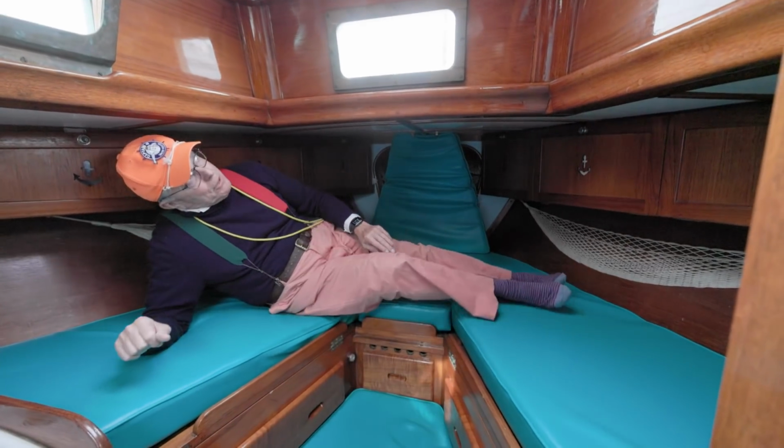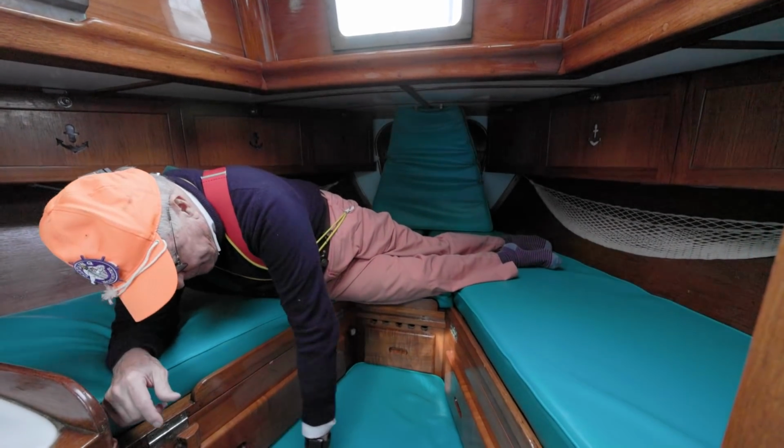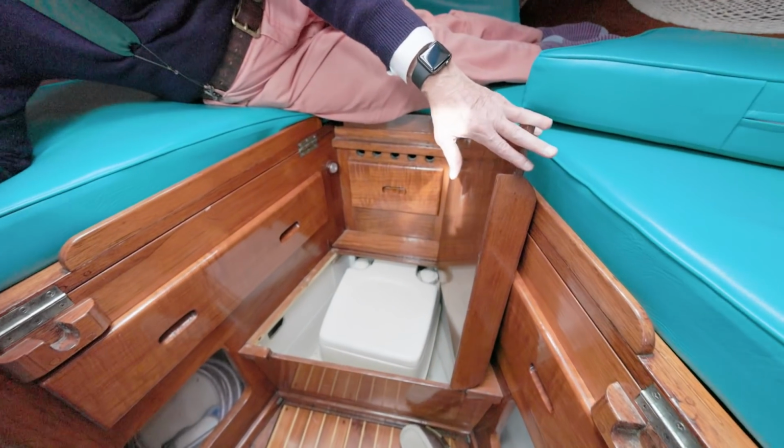You know, you're up here sleeping away in the night, nice breezes, and suddenly, you know, your bladder calls. Oh, no. Yes, Randy. It is? We have your own porta potty.